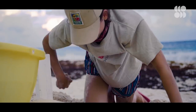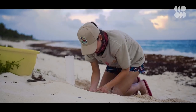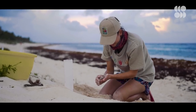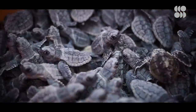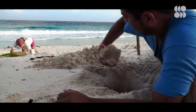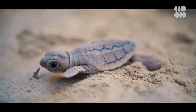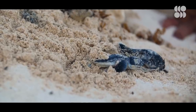We count the eggshells and rescue turtles that get stuck at the bottom of the nests. Most of them have barely a few hours outside of the egg, and getting them out to safety until nightfall is their only chance to ever reach the sea. Sometimes we have to dig around 3 feet deep to find them, and even though a lot of them don't make it, it's worth the effort.